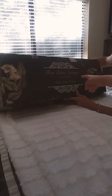Oh, wait. Look at this. Fleur Bebes Nursery. Established in 2016. Artist Lena Smith. Ooh, she's an artist? Yes, she paints dolls. Oh, yeah, she paints dolls. I thought she was an artist. That's an artist. When you reborn dolls, you're an artist.